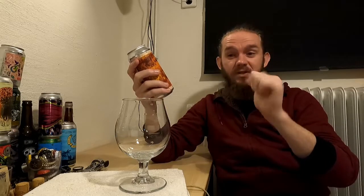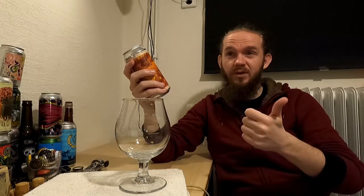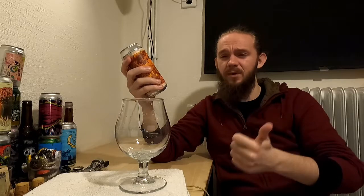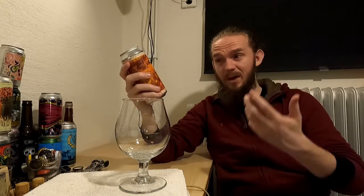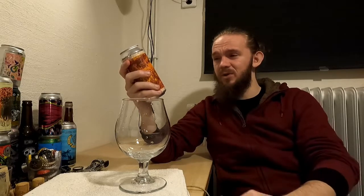So this one is hopped with Azacca, Cashmere and Citra. Azacca, as we know, has lovely sharp mandarin-y notes. That's an American hop, about 14% alpha acid, roughly 13-14 if I remember rightly. There's Cashmere, which is another American hop. That's a really interesting one. It's got some melony notes to it, but also quite a bit of lemon lime. I've had that in quite a few Slovenian beers actually, and it's always been interesting. And then there's Citra in there as well, which we know very well. Again, about 14% alpha acid, mangoes, lots of little fruity complexities.